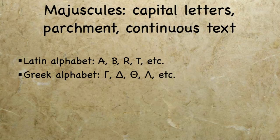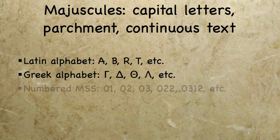So you have the Latin alphabet followed by the Greek alphabet, and these manuscripts take us through the first few dozen, and then we peel off into the numbered manuscripts only. All of those manuscripts that have a Latin or a Greek letter also have a number. And so Codex Vaticanus is also known as Codex B, and it's also known as Codex 03. We have other manuscripts. Codex N is also known as 022.